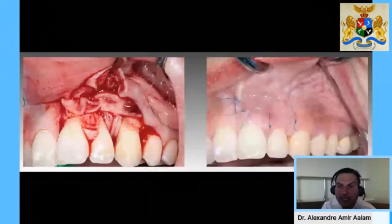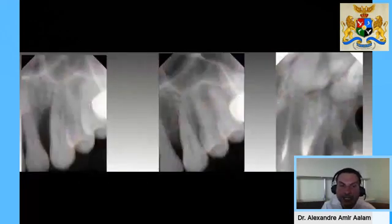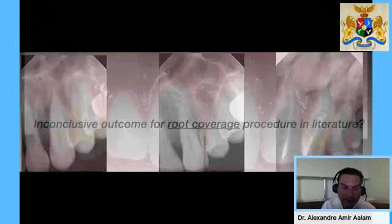Following the same principles of the organic tissue regeneration concept, we can see that 6 months into the healing, we are able to get a wonderful healing without, again, the utilization of any biomaterial, but with the hypothesis that we have upregulated our patient's wound healing process into the surgical site and induce a wonderful autogenous type of healing.